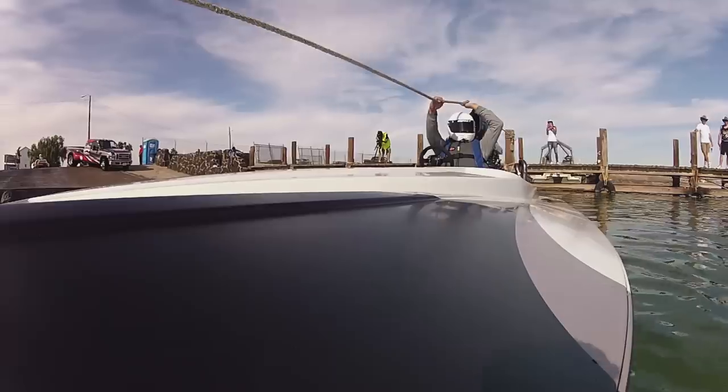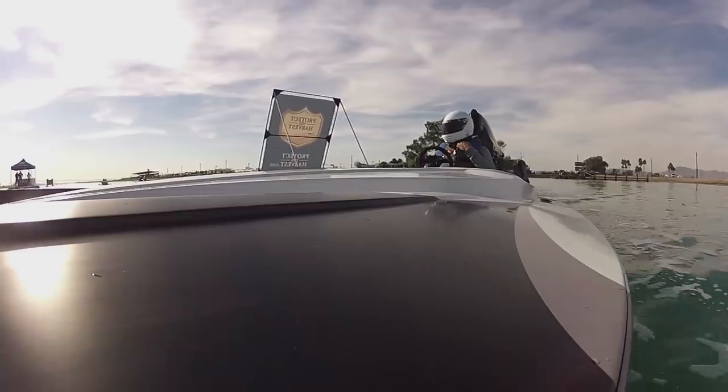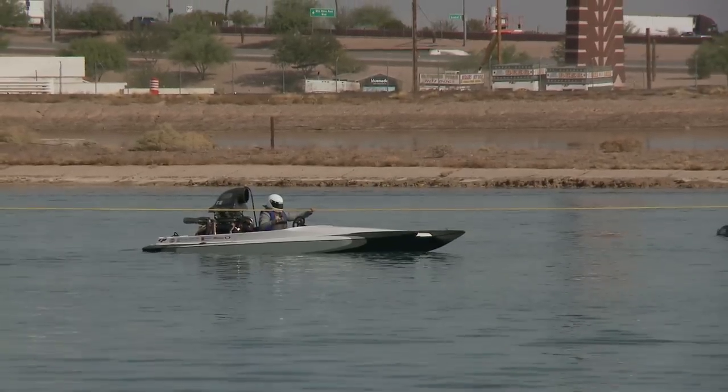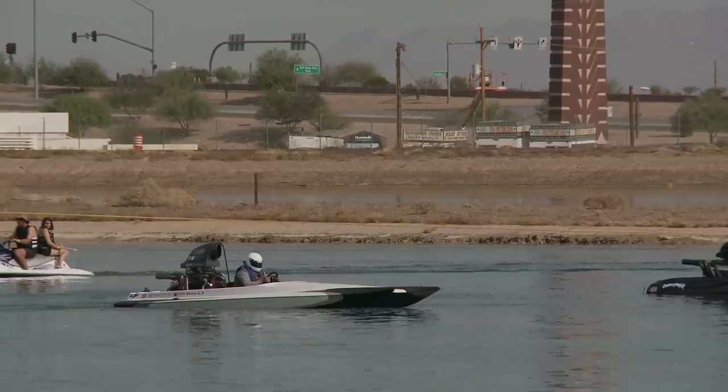We put a tune-up in the boat over an hour ago. It's much hotter, the engine's gonna make much less horsepower, so honestly don't know what it's gonna do right now. This will be interesting. Come on, Jeff.